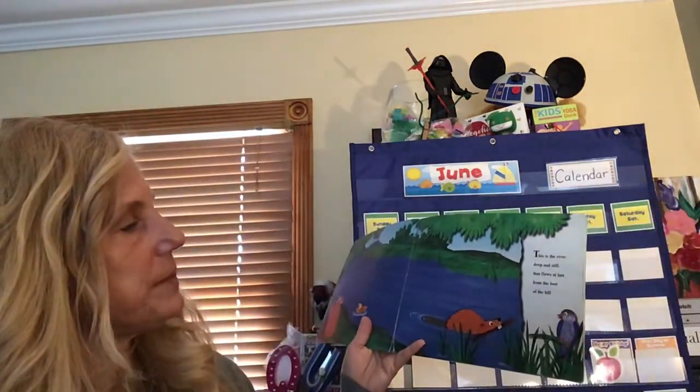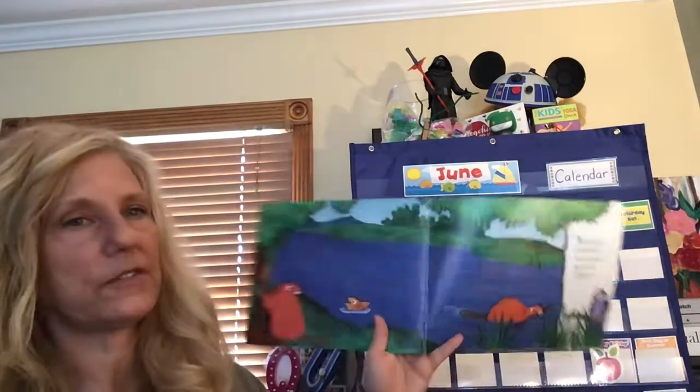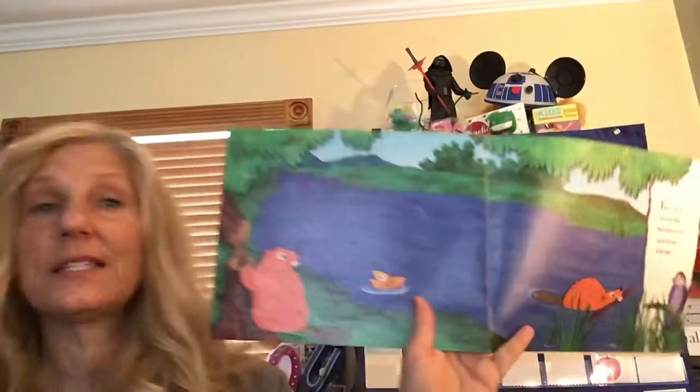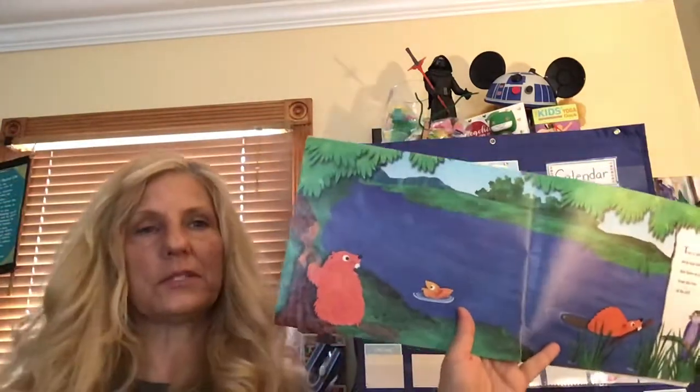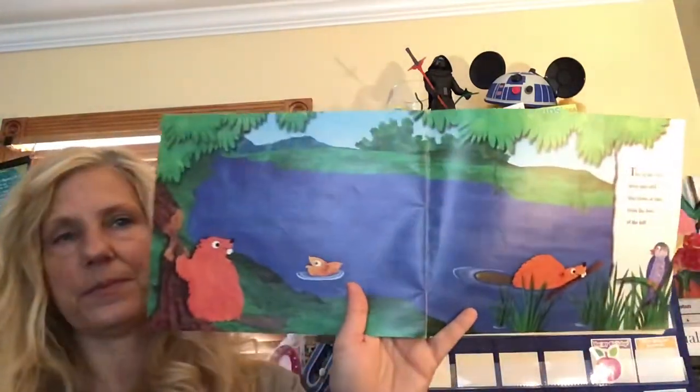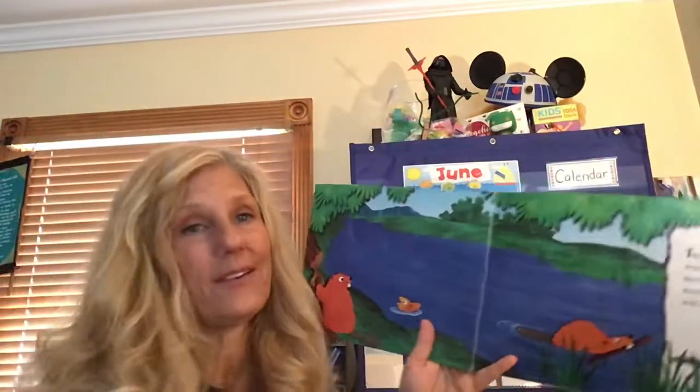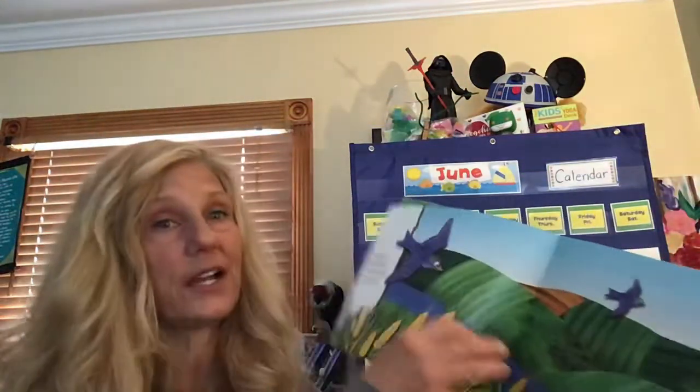This is the river, deep and still, that flows at last from the foot of the hill. Okay, this is a different type of a body of water. This is not an ocean. It's a place where animals live. It's a river. And rivers are freshwater. They're not salty. So different kinds of animals live there.